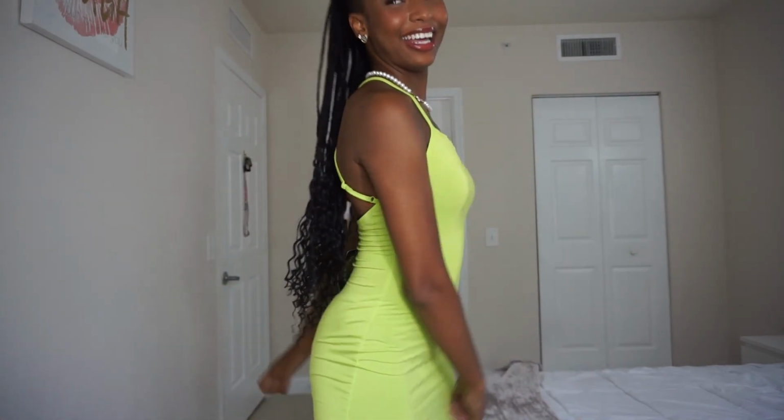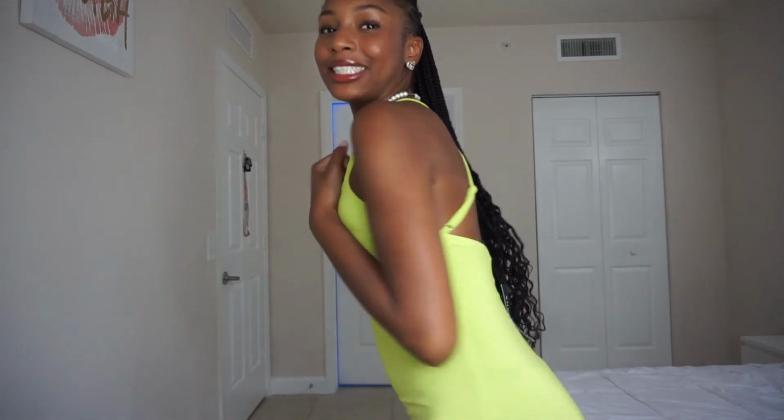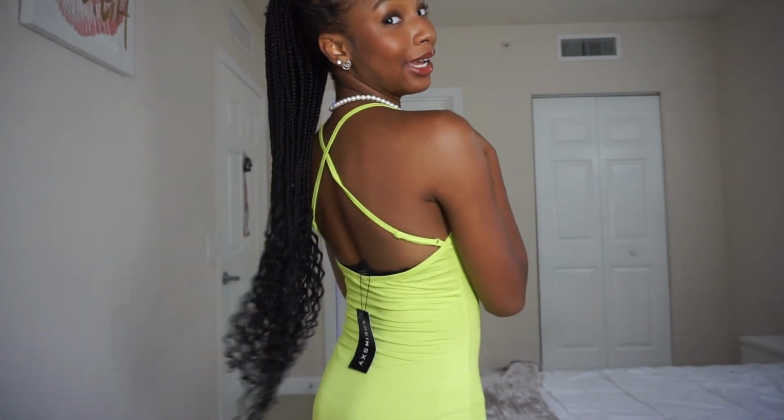You see me? I'm so sorry. I get so excited about clothes like this. But do you see the color? It's showing up yellow on camera, but it's really lime green. And you know, green is my favorite color. Any form of green, snatch me up. Snatch it up. This is so cute. It screams summer. Screams Miami. And I'm in love.